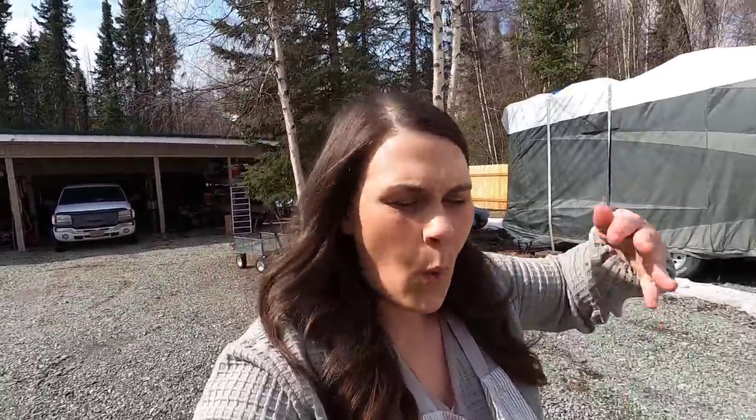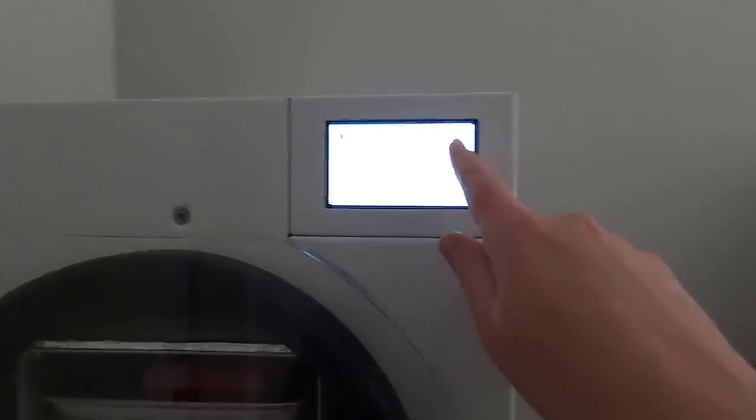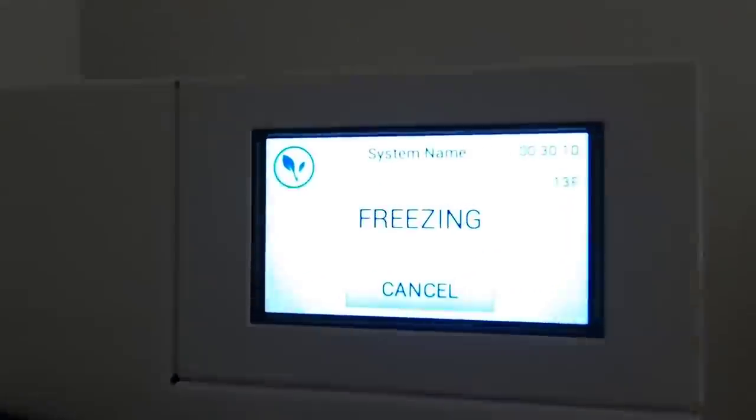I'm gonna run inside and grab two trays and then we're gonna talk about why a freeze dryer. Why do I think this is such a great thing and how I see us using it in the years to come. Okay, at 30 minutes in, we're still freezing. It's at 13 degrees.